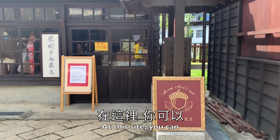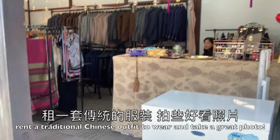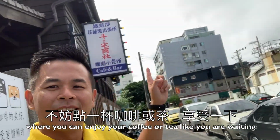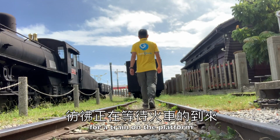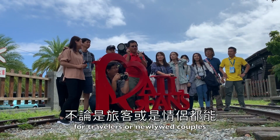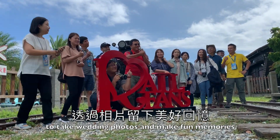At this site, you can rent a traditional Chinese outfit to wear and take a great photo. Also, there is an old-fashioned cafe shop where you can enjoy your coffee or tea like you are waiting for a train on the platform. There are also many love signs to be found as decoration for travelers or couples to take wedding photos and make fun memories.